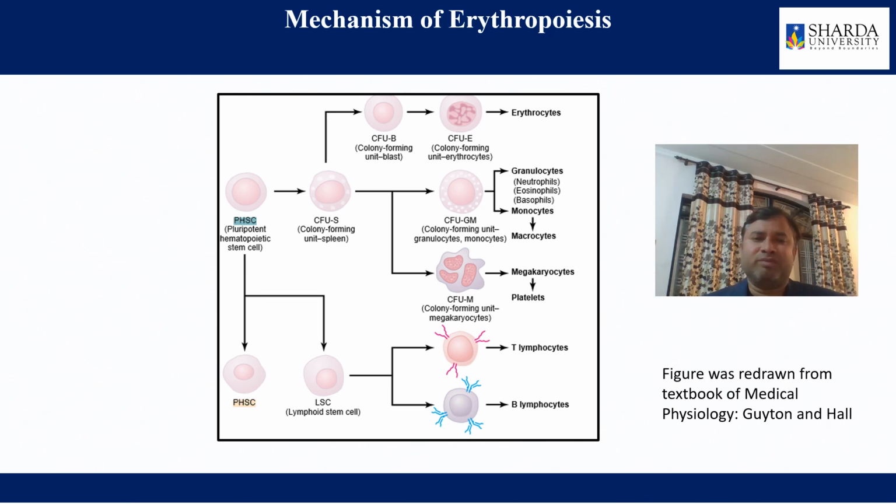Now this is the pathway or mechanism of erythropoiesis. Erythropoiesis occurs from the pluripotent hematopoietic stem cells. They differentiate and form colony-forming unit spleen, which further differentiates into colony-forming unit blast, and with further differentiation forms colony-forming unit erythrocyte, which forms the erythrocyte or RBC. In the second pathway, pluripotent hematopoietic stem cells form colony-forming unit spleen, and it differentiates into colony-forming unit GM, that means granulocyte monocyte. Granulocytes are of 3 types: basophil, acidophil, and neutrophil. So it will differentiate into the granulocytes and monocyte.